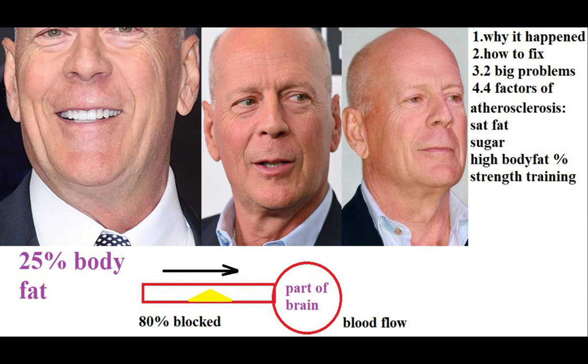So what happened? High blood pressure is a sign of atherosclerosis, and atherosclerosis is blocked arteries. So part of his brain has a feeding artery which is partially blocked. Let's say, for example, 80% blocked. So can it be fixed? Possibly.